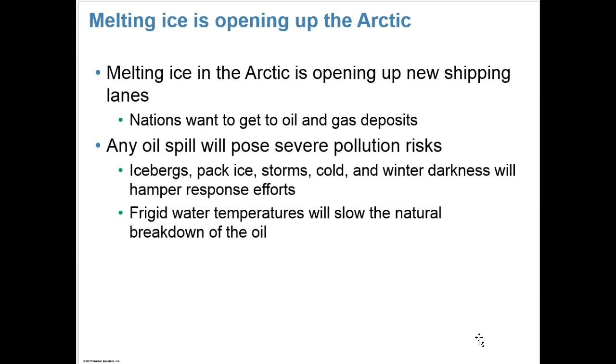Melting ice is opening up the Arctic. Today all eyes are on the Arctic as global climate change melts the sea ice that covers the Arctic Ocean. New shipping lanes are opening, and nations and companies are jockeying for position, hoping to stake claim to oil and gas deposits that lie beneath the sea floor. Offshore drilling in the Arctic waters, however, poses severe pollution risks. Frigid temperatures, ice floes, winds, waves, and brutal storms make conditions challenging there. If a spill were to occur, icebergs and storms and cold and wintertime darkness would hamper response efforts.